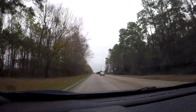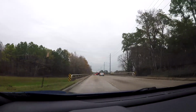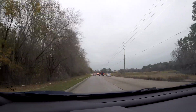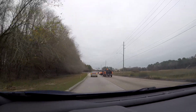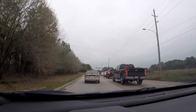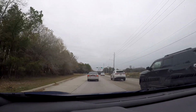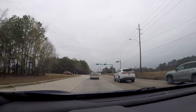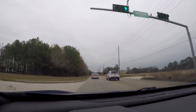So yeah, if you're leaving the airport, you're pretty much going to be coming out this way, and then if you're coming into the airport, if you're coming in from 59 or Interstate 69, it's the same thing. Locals just call it 59. There'll be signage for the airport, but you're generally going to want the exit for Will Clayton Parkway.